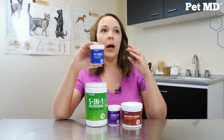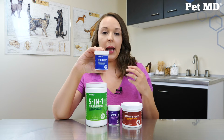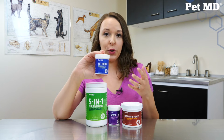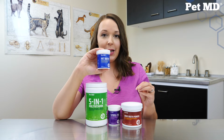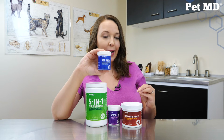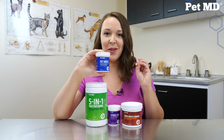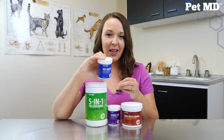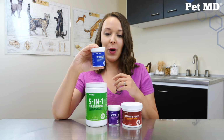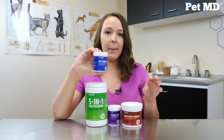So when your pet may be on chemotherapy, they may have diarrhea or vomiting, and a probiotic can really help to ease those symptoms. A probiotic is also 100% recommended to take alongside an antibiotic because that antibiotic is going to work in getting rid of the nasty bacteria that we don't want in our pets, but it can also upset the good bacteria that we do want in the intestinal tract, in the stomach, and so adding in a probiotic can help to offset those symptoms that the antibiotic may cause.